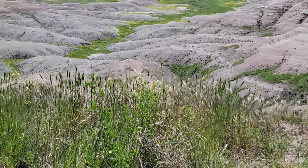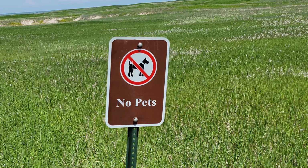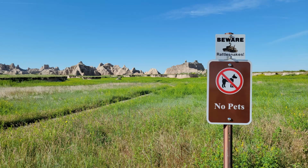One of the cool things about the Badlands is that they offer open hiking, meaning you can hike anywhere you want. If you look right there, there's actually people hiking, I think, somewhere on there. There's actually people open hiking as well. Yep, so you can go wherever you want. Dogs are not allowed most places here. The campgrounds, they're okay, but most of the trails and the boardwalks, they're not allowed. So keep the pups at home.